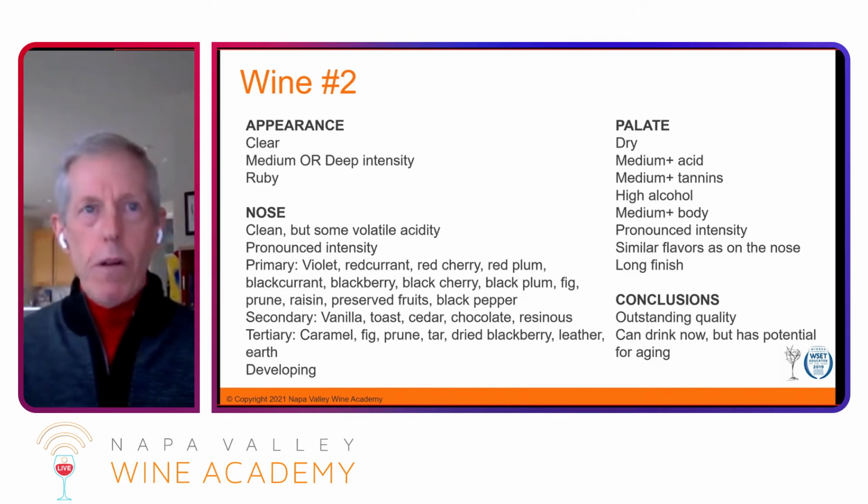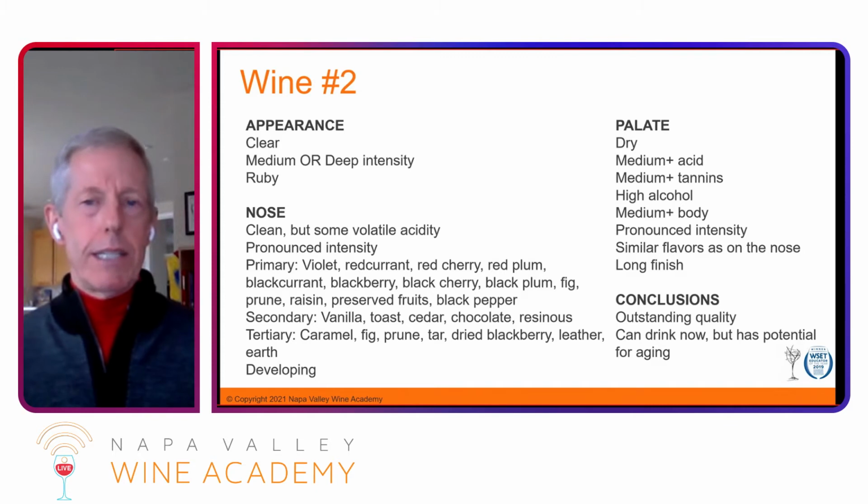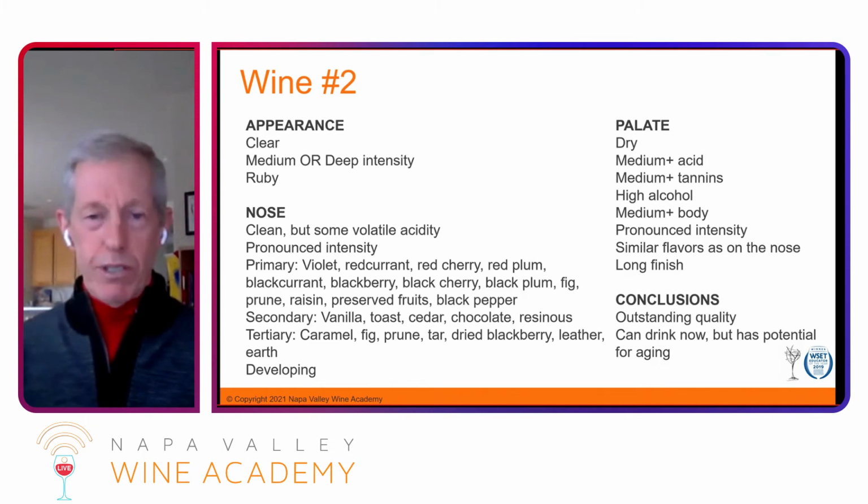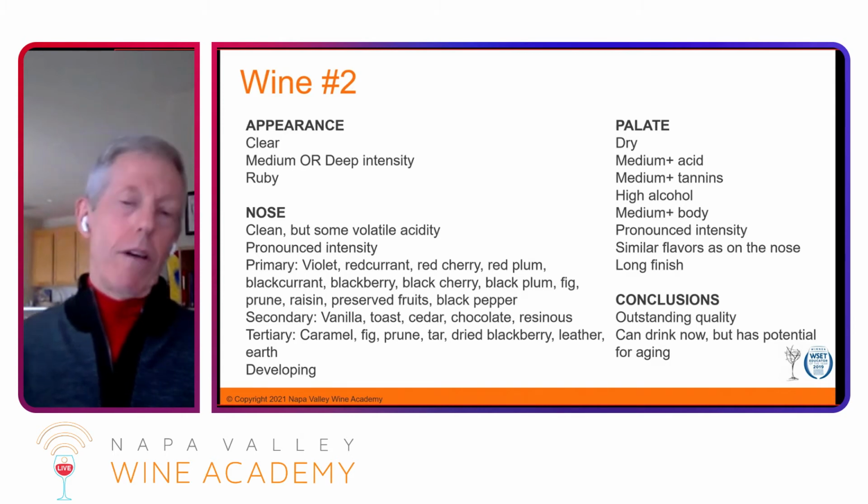And then the flavors are also, again, similar to what I found on the nose. And then the finish, wow, still tasting it, just going on and on and on. Really, really nice wine. So again, conclusions. This wine has got great balance. Maybe the alcohol is a little bit high, but there's so much intensity of fruit. There's a great structure with the acid and the tannins. Makes this wine really nicely overall balanced. Pronounced intensity, so it gets a check mark there. You can see the number of descriptions we have. This is certainly a very complex wine, and then a very long finish.